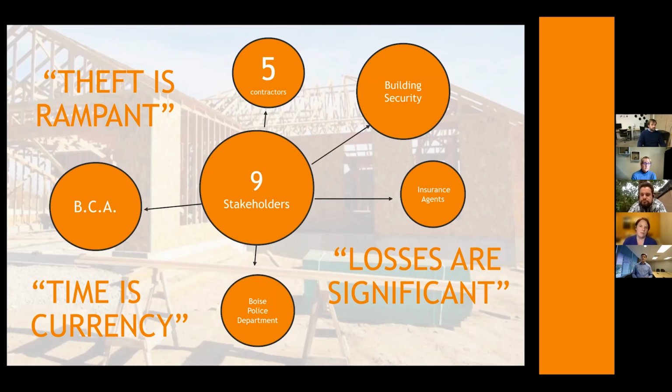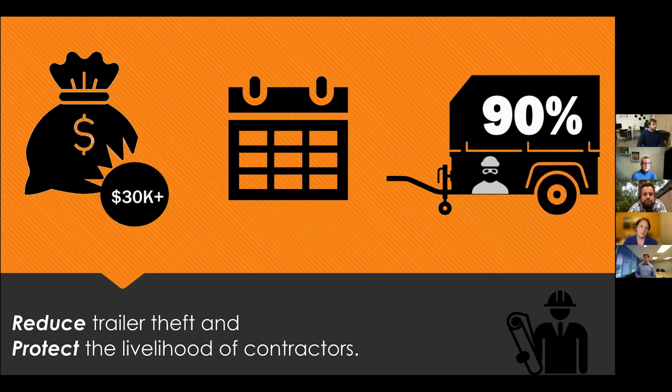They told us that theft is rampant and the losses are significant. Imagine losing the vast majority of your business assets overnight. For contractors, these assets consist of power tools, generators, other specialty equipment, their livelihoods, all of which is typically stored in a trailer. Nearly 90% of job site equipment theft is carried out by stealing the trailer itself, as it's a convenient package in order to transport their haul.